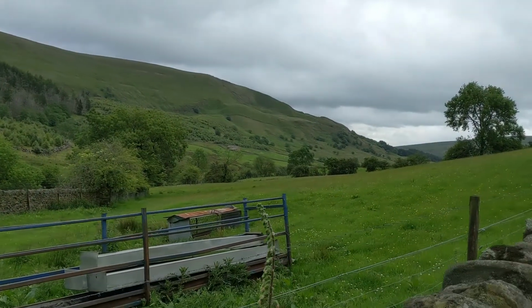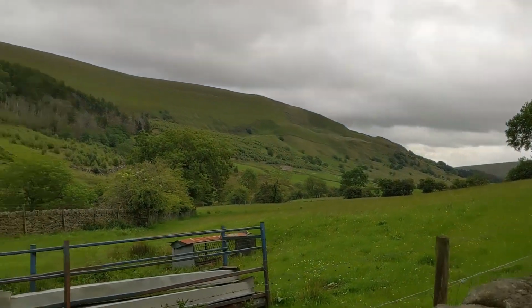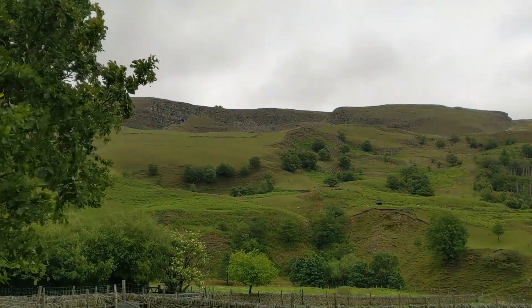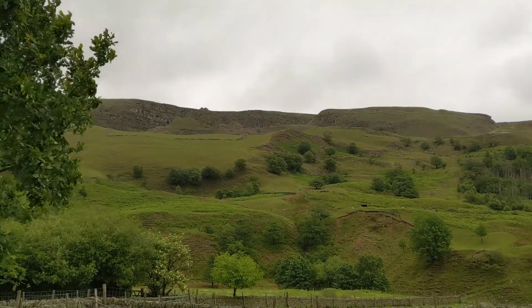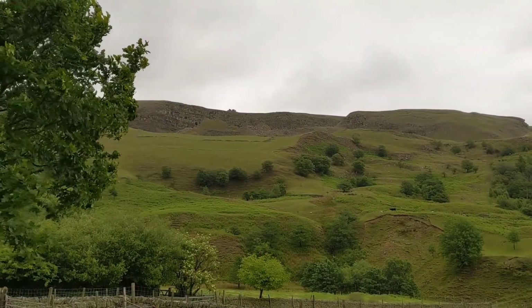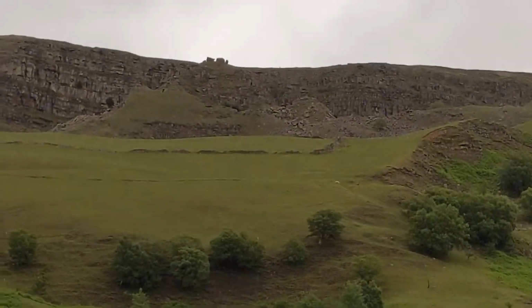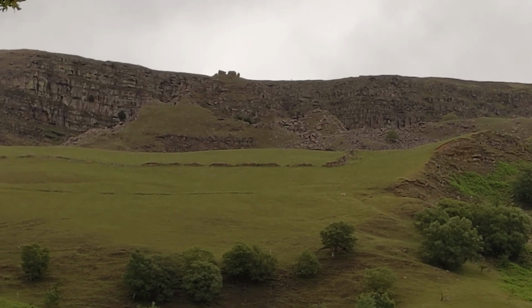So I've reached Alport Castles farm, a little spot in a beautiful valley. I imagine it gets pretty cut off in the winter though. That's the tower that you can see in the middle of the shot. Let's see if we can zoom in, and you can see it properly there.